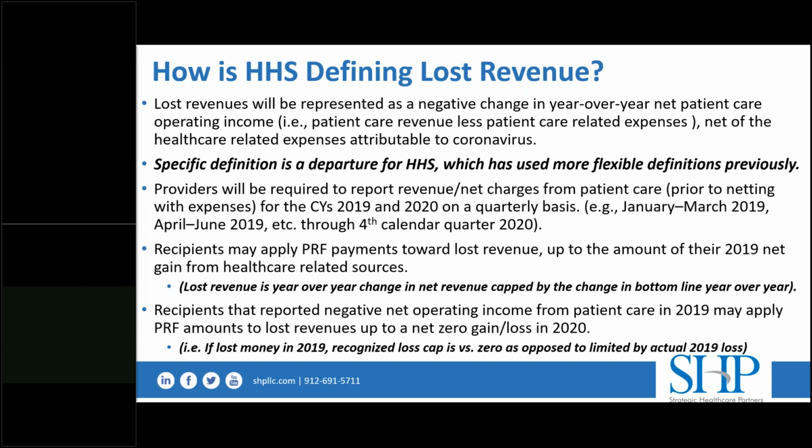So as it breaks down into what you have to report, that next bullet there, on a quarterly basis, it asks you to report the revenue or net charges from patient care prior to netting with expenses. So before those direct expenses that we were talking about a minute ago. So on 19 versus 20 on a quarterly basis, through calendar year 2020, fourth quarter calendar year. And then you'll see in just a second that if you have funds left over, you'll report for the first half of 2021 as well.